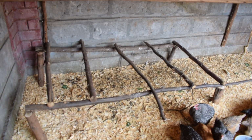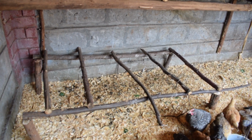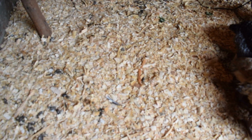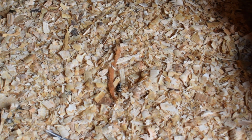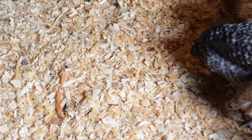I redid the patch, made it shorter. And I changed the wood chips. In my language, we call them maranda. Yeah, so they're fresh ones now, looking all comfy and warm, so my chicks cannot wasisikie baridi.